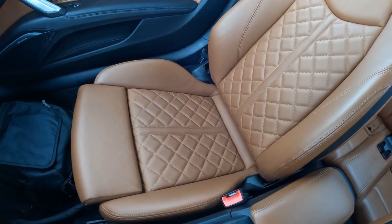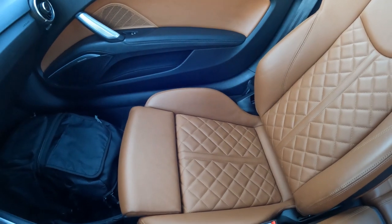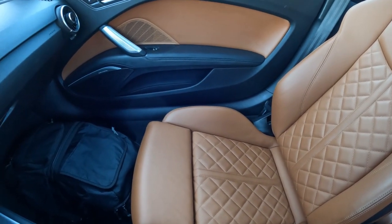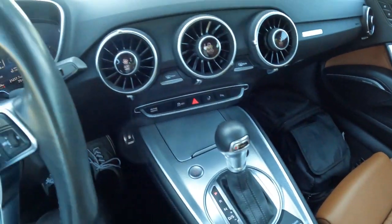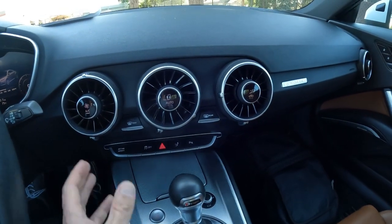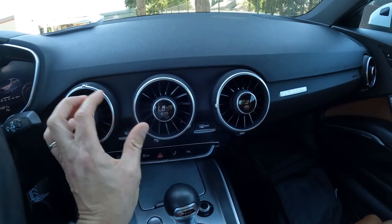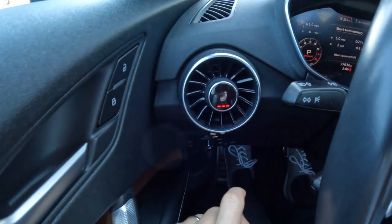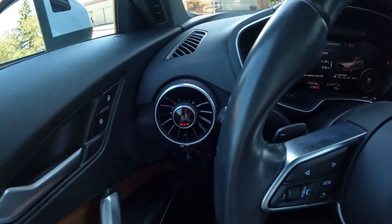I love the diamond quilting on the seats. Really nice, comfortable, supportive, beautiful Nappa leather seats. Love the contrasting colors in the interior with the brown Nappa leather, along with the black, and we have this nice contrast stitching on the door. I like how they have the controls for the climate control system integrated into the vents, kind of keeping the interior nice and clean looking. Pretty nice thinking on Audi's part. Even the heated seat controls for both the driver and passenger on the front are integrated into the vents.